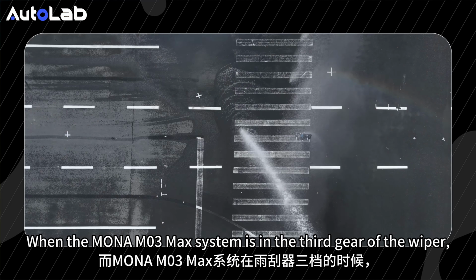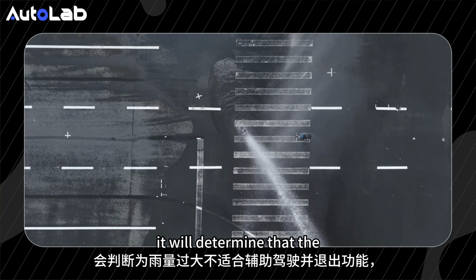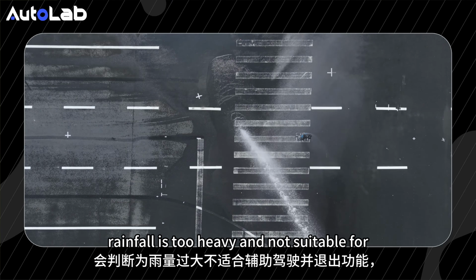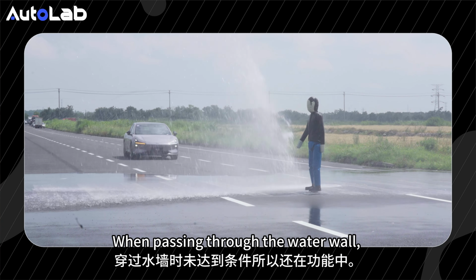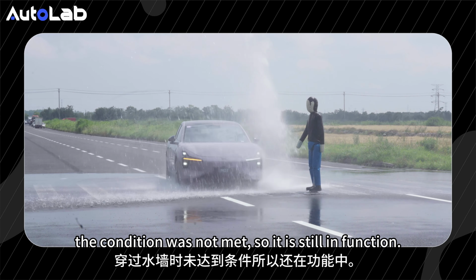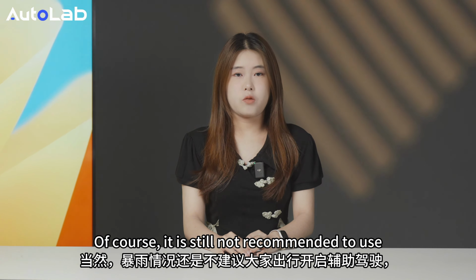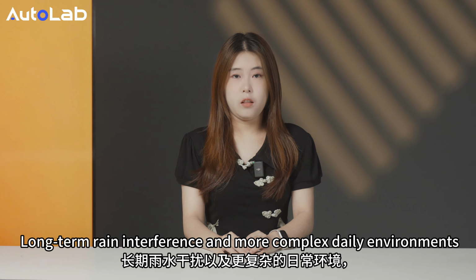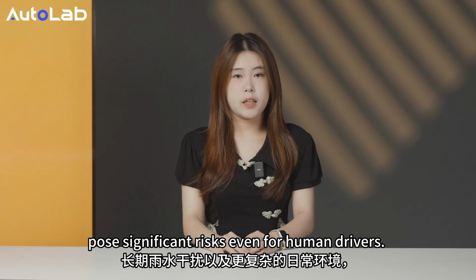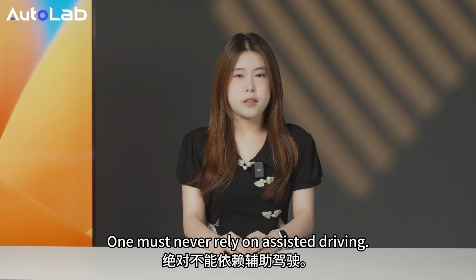When the MONA M03 MAX system is in the third gear of the wiper, it will determine that the rainfall is too heavy and not suitable for assistant driving, and exit the function. When passing through the water wall, the condition was not met, so it is still in function. And of course, it is still not recommended to use assistant driving when going out during heavy rain. Long-term rain interference and more complex daily environments pose significant risks, and even for human drivers, one must never rely on assistant driving.